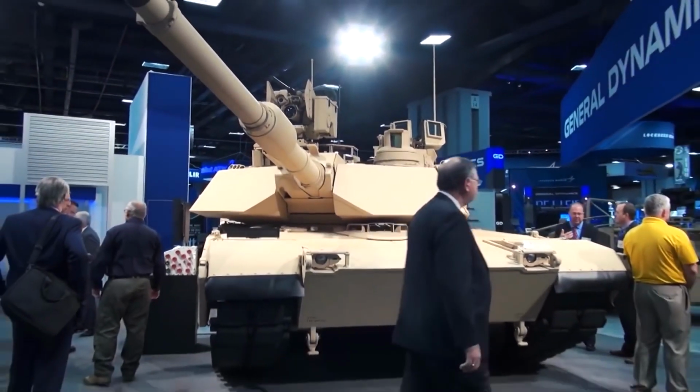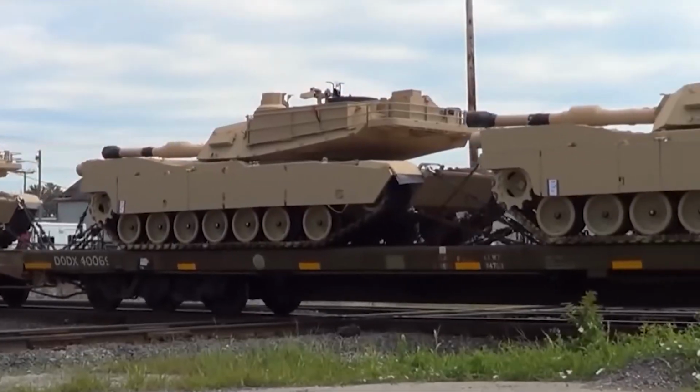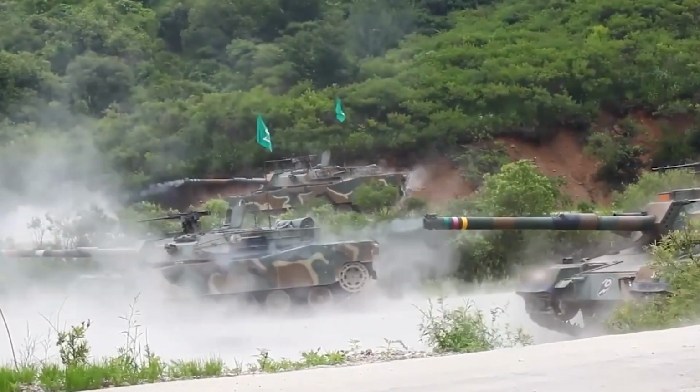With developments in weaponry and countermeasures, main battle tanks have advanced from simple and light to heavy, modernized, and highly adaptable during the Cold War. But which is the deadliest tank in the world, or the fastest? Which tank has the thickest armor?